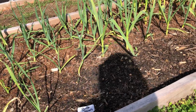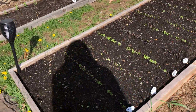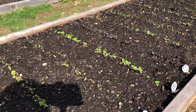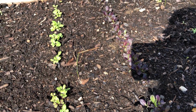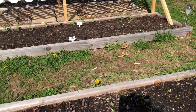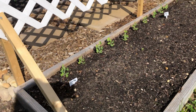Here's the garlic. The garlic is doing really well. This has taken off. And over here we have more greens that I planted. So as these greens get bigger, I transplant them into a separate little, well, I do selection, I guess. And I see which ones are real big and healthy, and I single them out. And I plant them and put them in the greenhouse and give them the best growing conditions. And then when they're ready, they get transplanted somewhere in their permanent home, which might be right here in this bed.